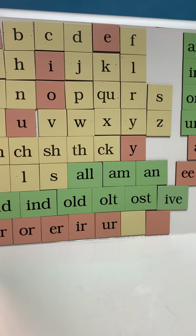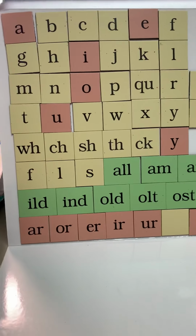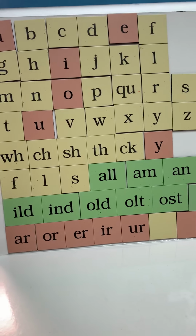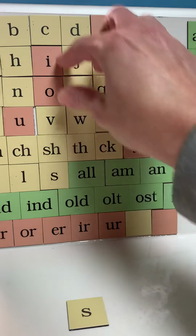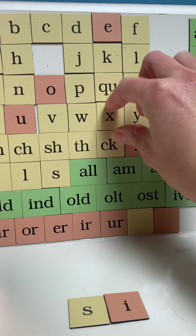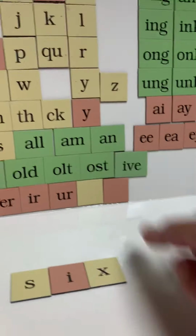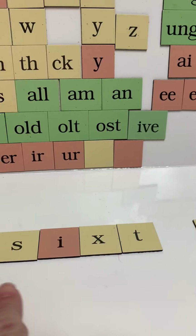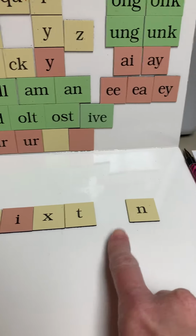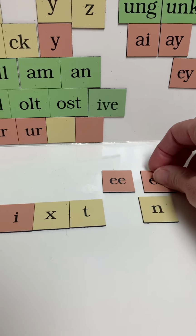Okay, so the first one I want us to try to spell is sixteen. I'm hearing this as a compound word. Six: X is my X. And now I need teen. Let's go ahead and put our N on the end. Sixteen. What do I need here? We know it's not EY, so we are left with EE or EA.